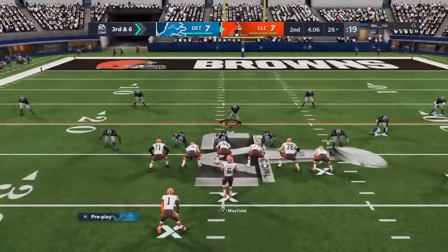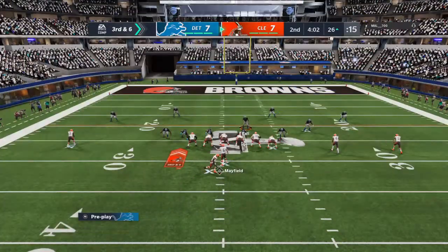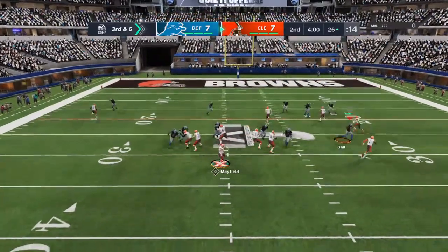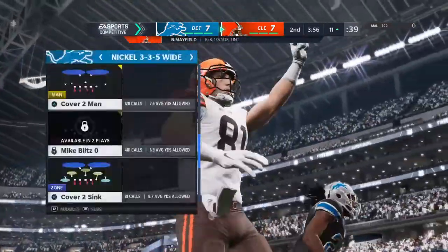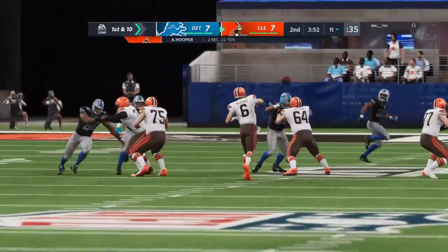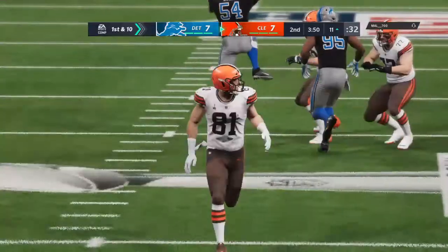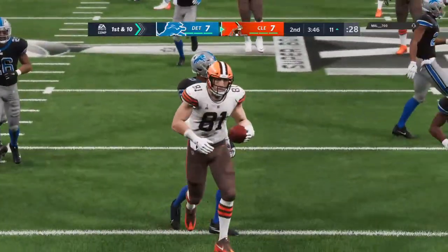They got to get to the 20 to keep the drive alive on 3rd down. From the shotgun, it's Mayfield. And it's complete. Cooper. And he is going to have a Browns first down as they're able to get the 3rd down conversion. His 2nd catch of the Super Bowl, and it's good enough for a first down. 1st and 10 at the 11-yard line.